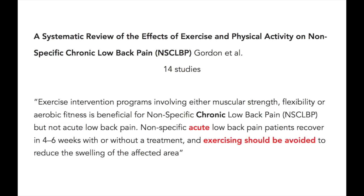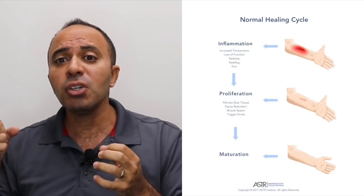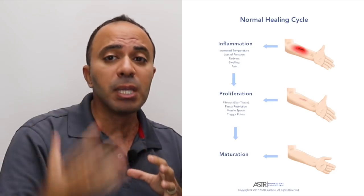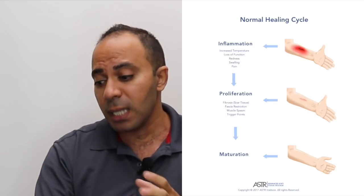Patients with non-specific acute low back pain recover in 4 to 6 weeks with or without treatment. And exercising should be avoided to reduce the swelling of the affected area. So let's pause here and go back to the healing cycle. In the acute stage, there is a tremendous amount of inflammation. If you have significant inflammation and you keep exercising, you're going to inflame it more, which will cause more scar tissue, and that will need medical attention and treatment. So based on those studies, you need to avoid exercises that aggravate the symptoms.